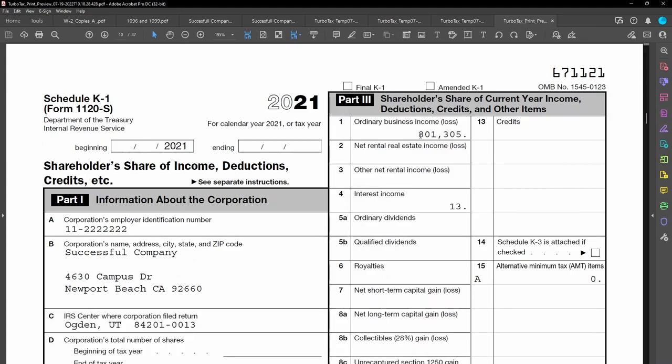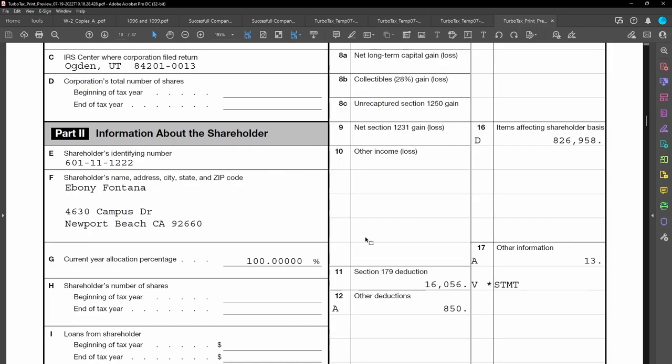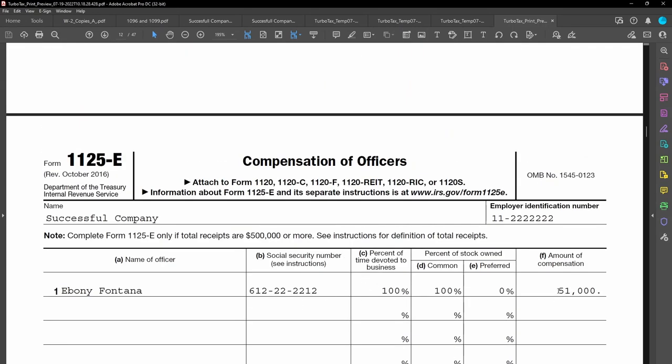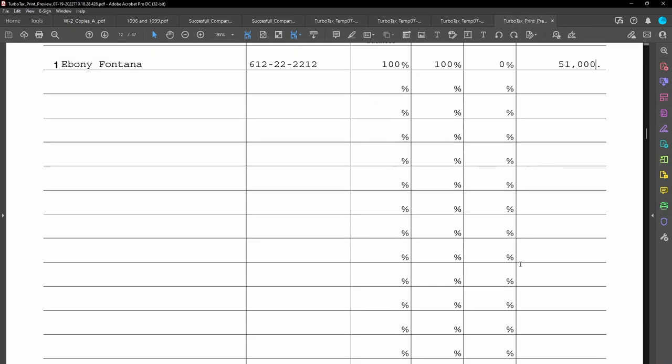K-1, this is what will flow through to our personal return. This is my name, this is who's receiving the K-1, address, my social, make sure everything is correct. And then QBI, officer compensation, this is my W-2, so I should make sure that I'm entering the same amount on my personal return, not from here, but from the W-2 that you received. So from this return, all you'll be entering is the K-1.